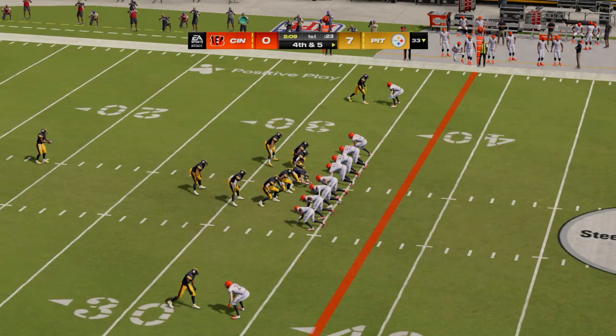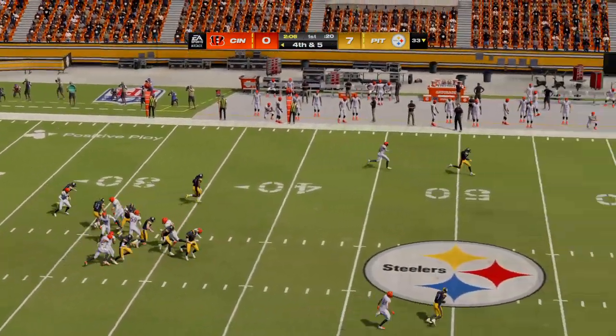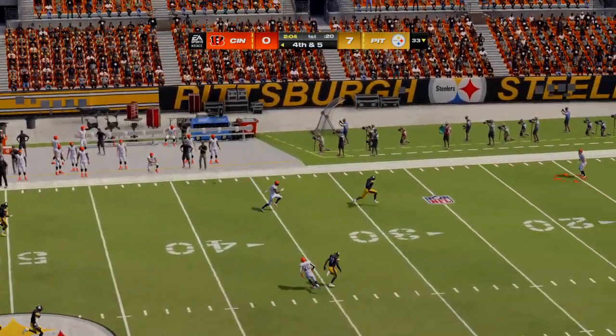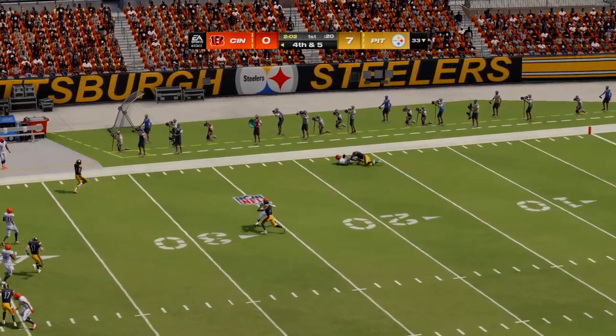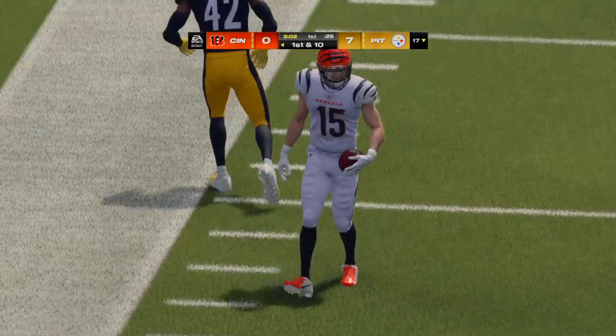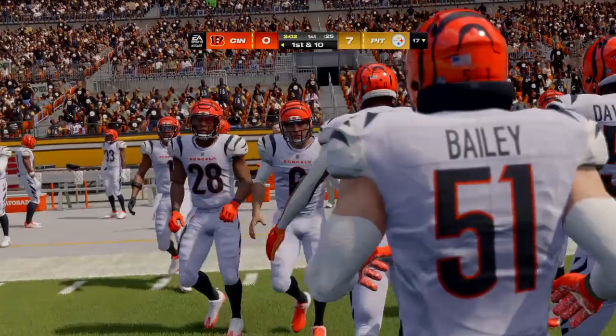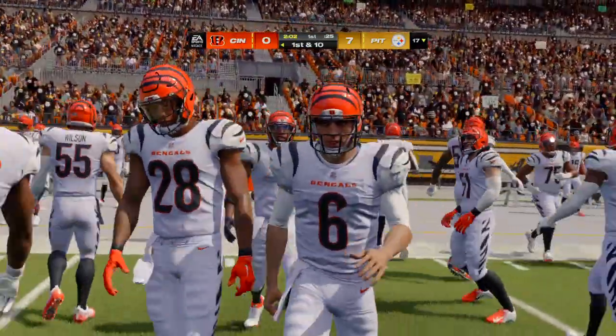On fourth down, here's Presley Harvin on to punt. Back deep for Cincinnati, the rookie Charlie Jones. And he'll get this away into the icy winter air. So a change of possession here on the punt. And the Bengals take over first and 10.